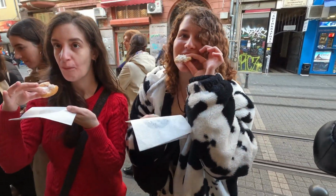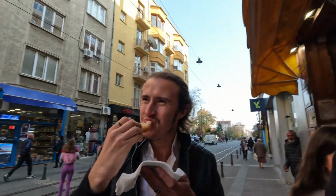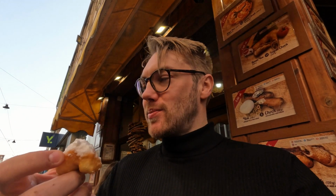How is it? Mouthful? Oh god. Oh no. Dropped all my icing sugar. That's really good. It's almost like a donut ball with icing sugar on top. It's really nice. So that's 3 down, 2 to go.